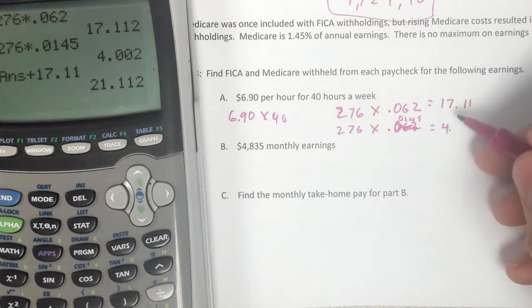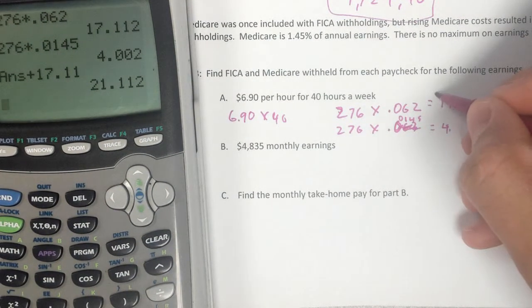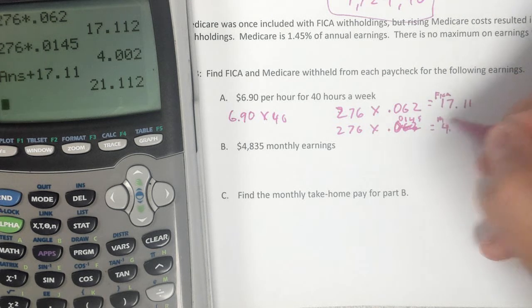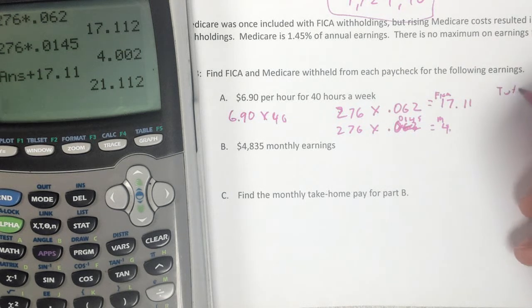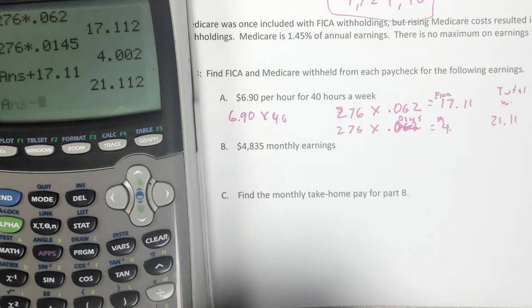Okay, this is what's withheld for FICA, and this is Medicare. Your total withheld is $21.11.